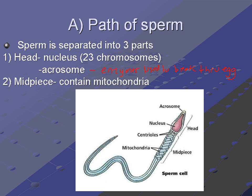The next part is the midpiece. Mitochondria produce ATP. This sperm cell is going to need a lot of energy to get where it's going. And then finally, the tail, which is used for movement, to propel it in the direction where it wants to go.